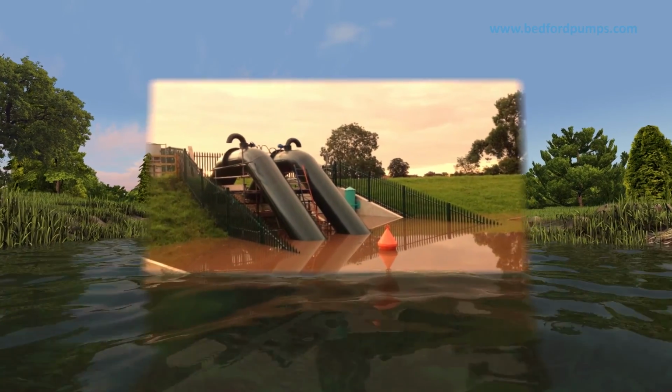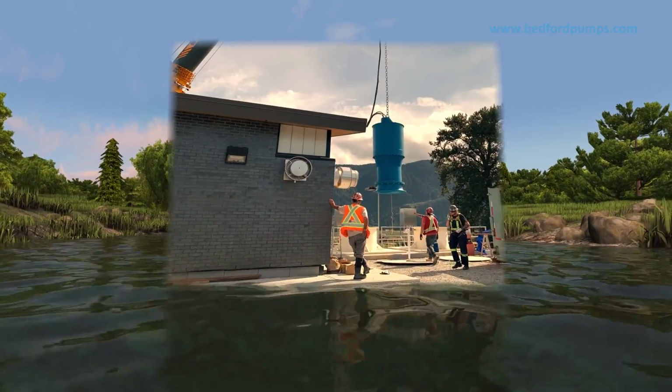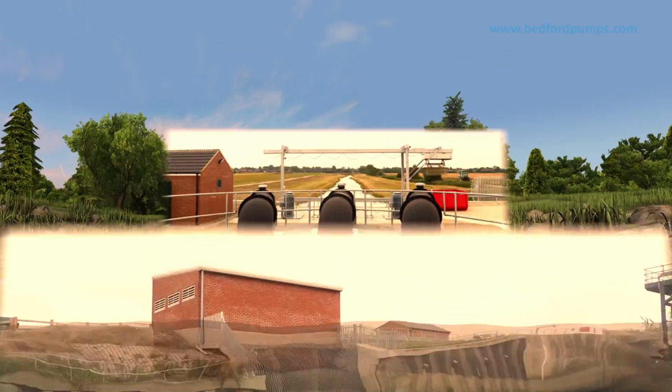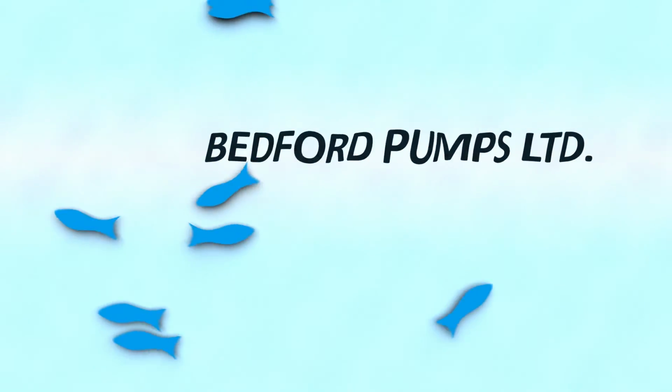Used around the world, our fish-friendly pumps are a proven and environmentally sound solution to the problems of declining fish and eel populations. The pumps are available in a wide range of sizes, are adaptable, reliable, and efficient. So why not discover for yourself why our pumps are rated excellent?